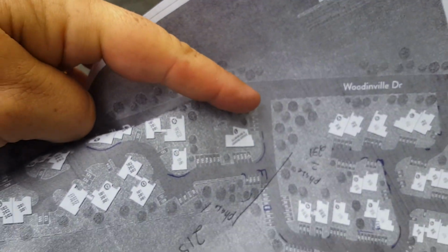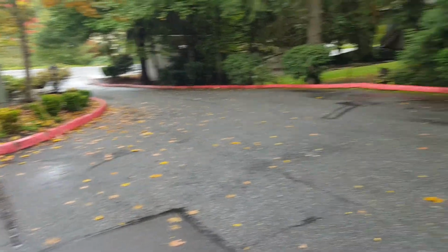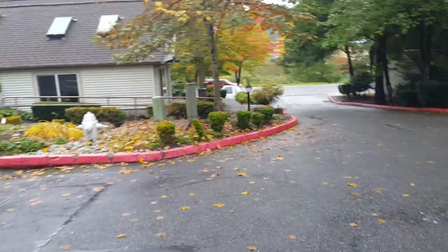There's going to be two phases to this. So if I show you this map right here, and where my finger is, that's the entrance. That's one of two entrances. That's the second entrance off of Woodinville Drive, and here's the first one near the clubhouse, which is right down here. Okay, so you can see there's a lot of red curbing as you come in the entrance and all throughout. The red painted curb we're going to put on the first portion of the bid, which is going to be phase 1.